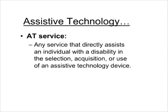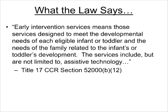But it also says something about a service. Assistive technology in the law is also a service. It's any service that directly assists an individual with a disability in the selection, acquisition, or use of an assistive technology device. Now, you work in a preschool classroom, so there's also some information about what the law is for early intervention and assistive technology for the 0 to 3, 0 to 5 population.